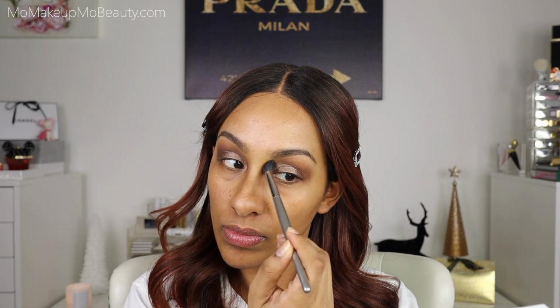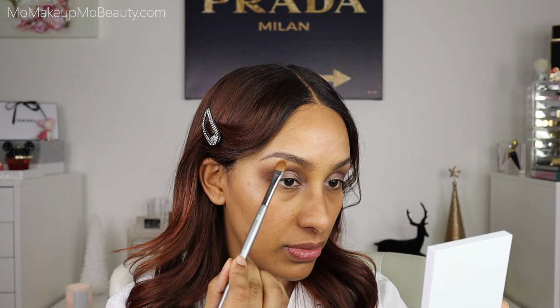This is a clean Esom G34 brush. Just gonna blend. I'm gonna go into the lightest shade and do a little tiny brow bone highlight. Definitely gonna do a nice wing with this look.